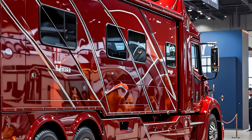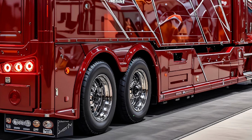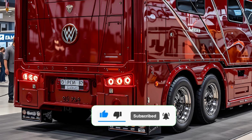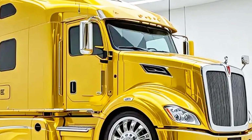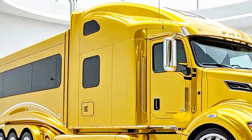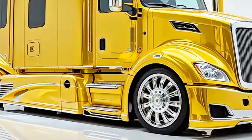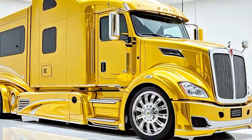Powering this beast is a monstrous 15-liter Cummins X15 diesel engine that pushes out over 600 horsepower with insane torque. Matched with an Eaton 18-speed automated manual transmission, it gives you full control with minimal effort. Despite its size, the W900 motorhome drives with surprising smoothness. Adaptive cruise control, lane keep assist, and automatic braking make long hauls not only possible, but comfortable.